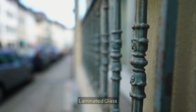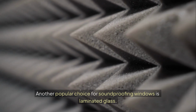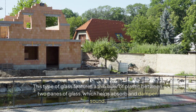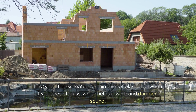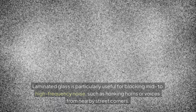Laminated glass. Another popular choice for soundproofing windows is laminated glass. This type of glass features a thin layer of plastic between 2 panes of glass, which helps absorb and dampen sound. Laminated glass is particularly useful for blocking mid to high frequency noise, such as honking horns or voices from nearby street corners.